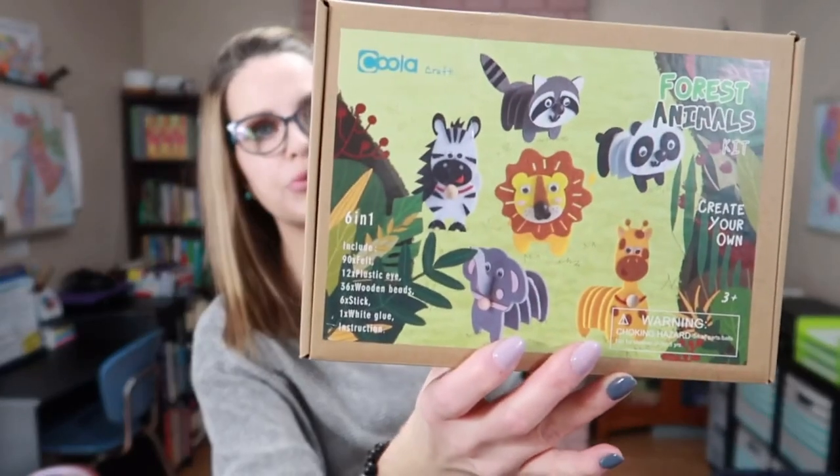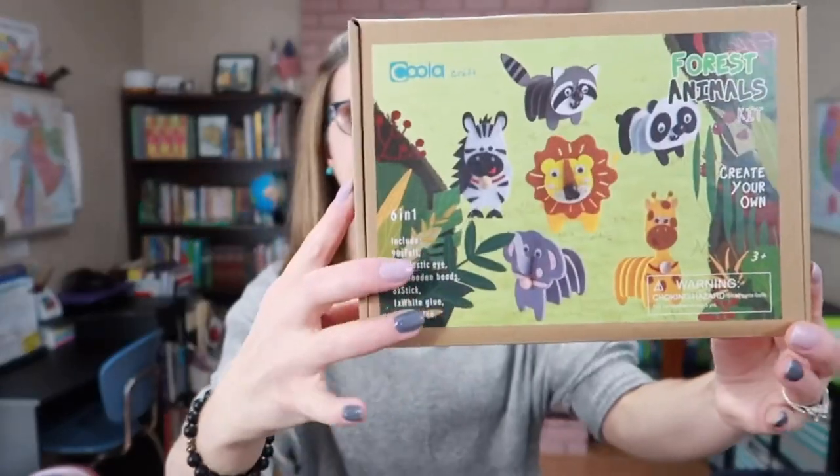Okay, so another thing that I picked up for him is something more along like crafting stuff. So this is by Kula Craft. It's Forest Animals Kit, create your own for 3+. We are gonna be working through animals, and I just thought that this would be a lot of fun. He loves doing crafting, he loves animals. So I thought, we could do this together. It comes with everything that you need to make these little animals. So it includes felt, plastic eyes, wooden beads, sticks, white glue, and the instructions. So I thought that that one would be fun.